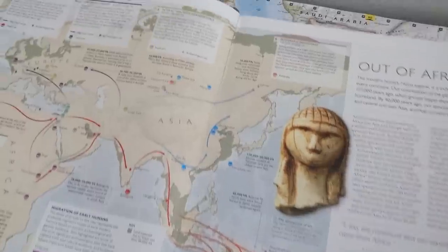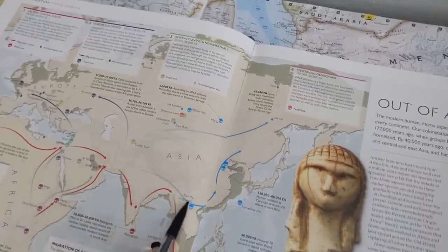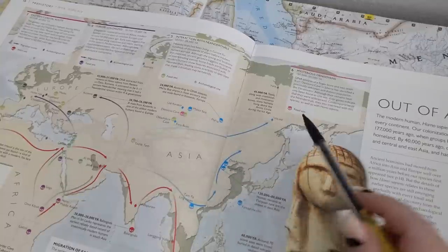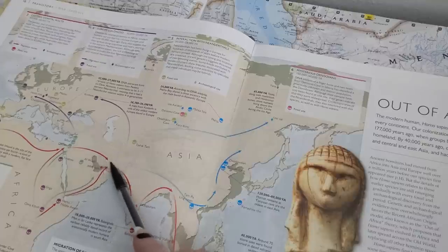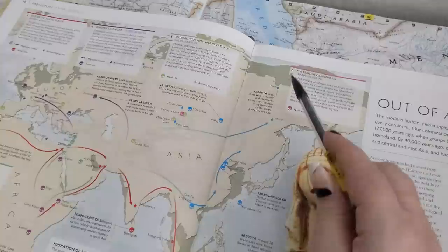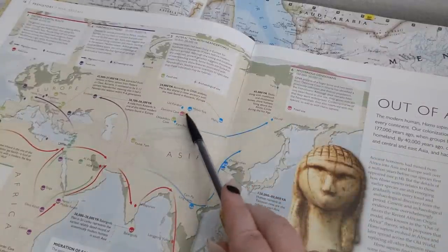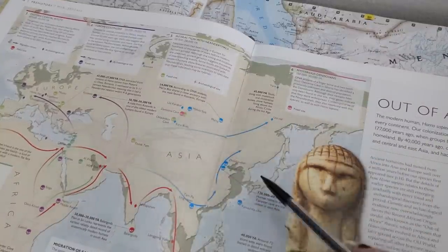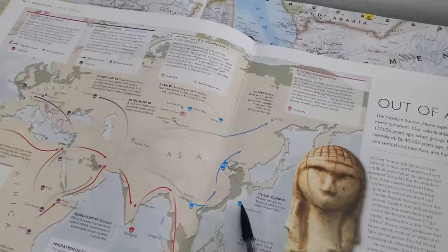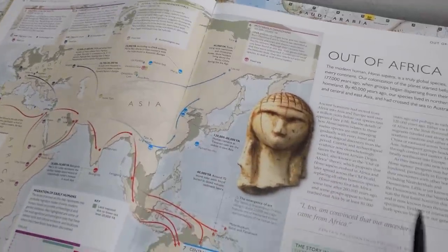So as they were traveling toward the Indian subcontinent, some went this way. Here, and some, they're traveling this way, went up this way, all the way up to here. And look at that, there's even a site up there, and lots of fossil evidence around here. And even here on this, it looks like a Japanese island. Very cool. Okay, let's read all the little things because I want to know more.